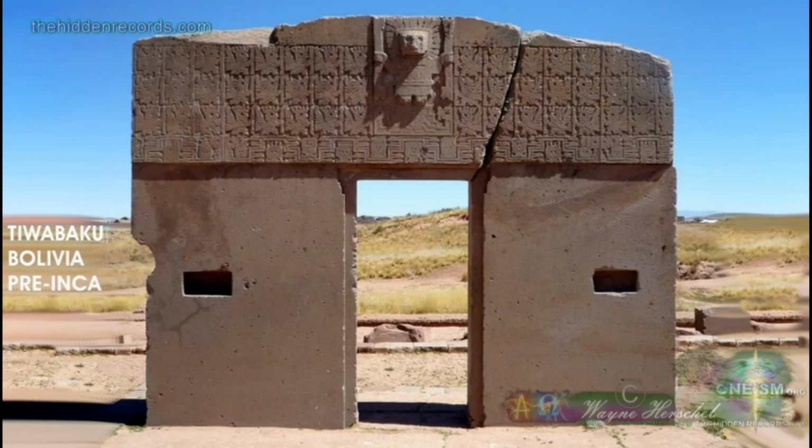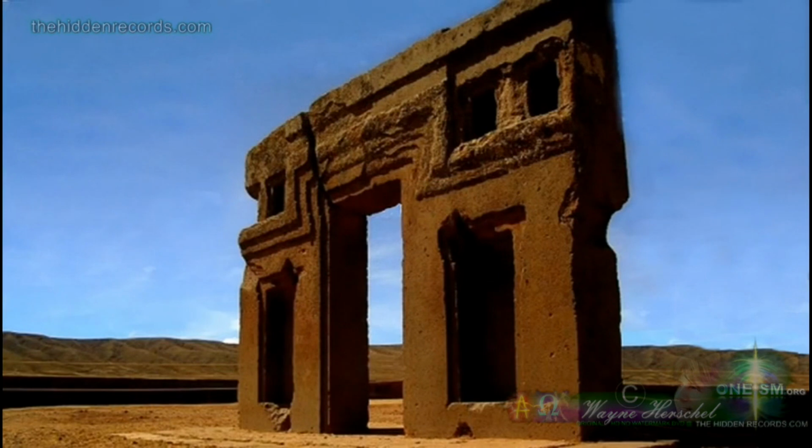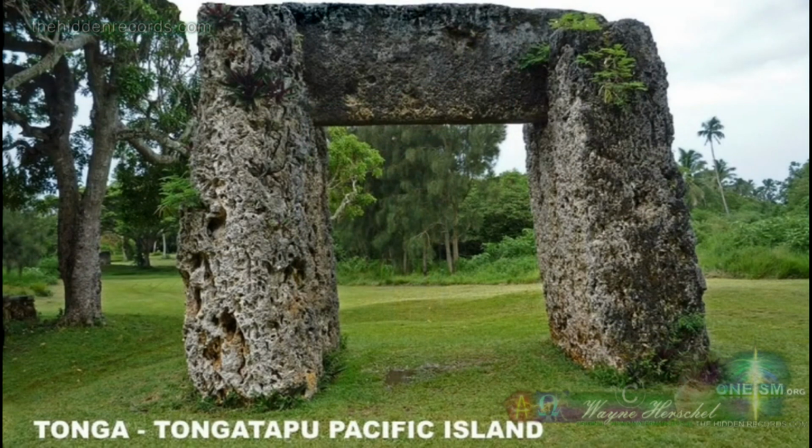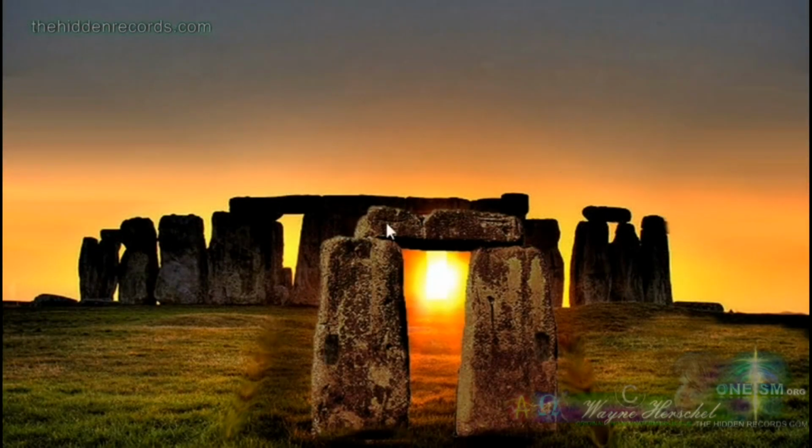This is Bolivia, pre-Inca. Another one of very similar design. The Gates of Nations in Persepolis, Iran. It's just a gate all standing on its own. In the Tonga Pacific Island area, I'd call it a trilithon, pretty much like Stonehenge has. And of course, we've got to mention Stonehenge. There was one in front of the causeway, just like that. It's gone now, it's fallen down.